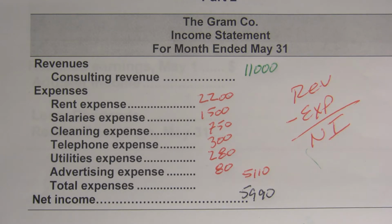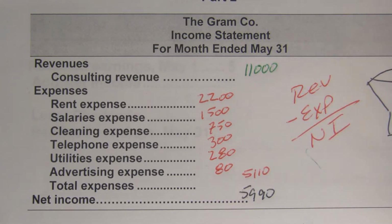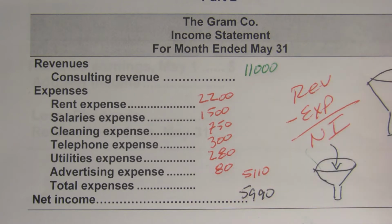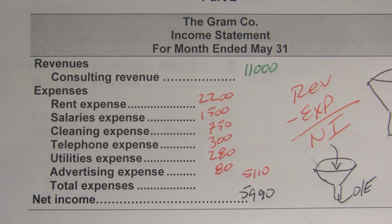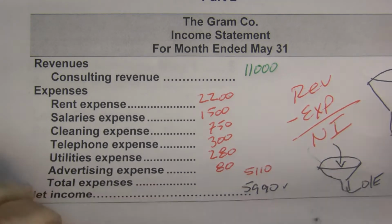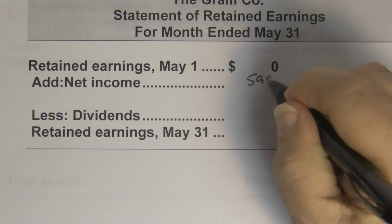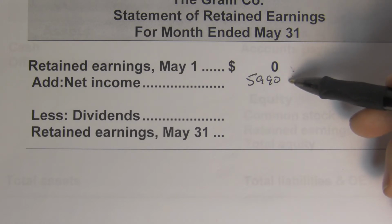The next thing it asks us to do is take that net income, because what I need you to see, and it would be easier if I drew in the line where you could see it, is that this net income goes into a funnel, and that funnel comes out to owner's equity, which is also called the statement of retained earnings. They're the same term. So let's do that next. We have to handle this $5,990. It is the net income for the period. This was our first month in business, so we had nothing in retained earnings at the beginning, zero. Then we made $5,990.